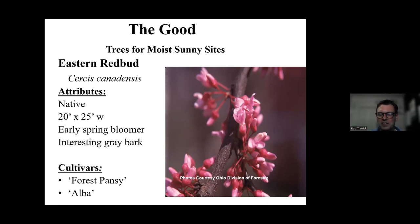I really like this tree. Doesn't have many issues. I know ambrosia beetle, which is a beetle that's been coming in and hitting some of our thinner bark trees, has been an issue a little bit here recently. But there's some really neat cultivars like forest pansy. Forest pansy is really cool, I think, because it has darker purple flowers and it also has foliage. The foliage is heart-shaped. And forest pansy has a very purple heart-shaped leaf, so it stays purple throughout the year as long as it's in enough sun to keep that purple color.